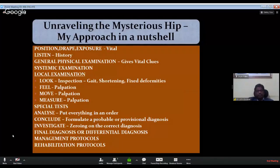So say, for example, tuberculosis. Don't just say it's tuberculosis. You could say it's a chronic inflammatory disease. And then if they ask, what is that chronic inflammatory disease? Then you can say, probably it could be an infectious pathology. Then if they ask, what is that infectious pathology?